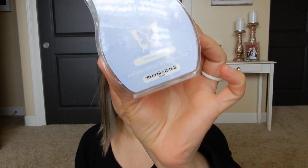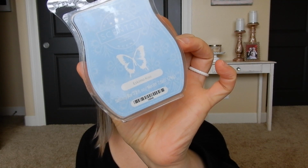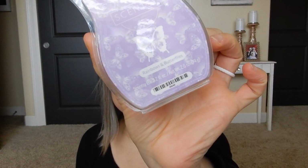Mineral Oasis, enjoyed this. This is a great laundry room scent. I would consider repurchasing this one. Eskimo Kiss, Fancy Lady Bathroom Smell, that's what this is. I don't think I would repurchase it, but it is nice. Rainbows and Butterflies, yes, because Stella loves it. This is an amazing, fruity, delicious scent. Would definitely repurchase. We're All Mad Here.